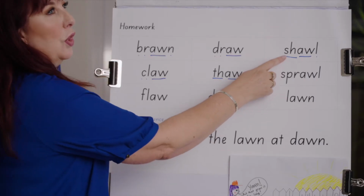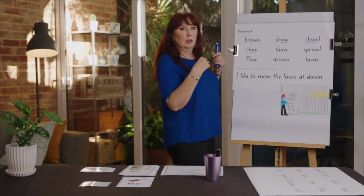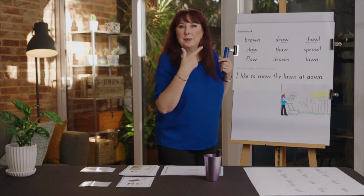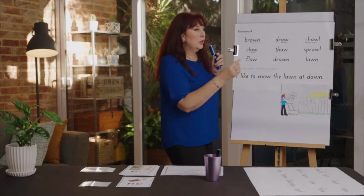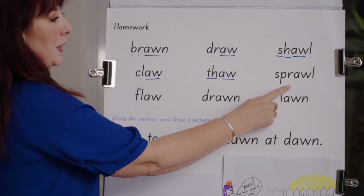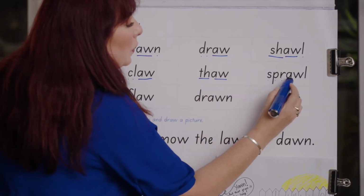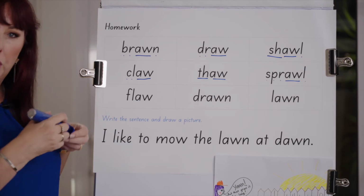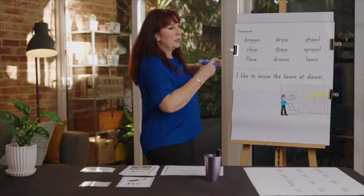Have a look at this word, shawl. It's not "shawl" because our mouth can't make that shape. So it's "all right" when we say shawl, to make the OR sound fit the L sound at the end of the word. Same thing happens if we look at this word, sprawl. So you might sprawl out after sports day when you're exhausted.